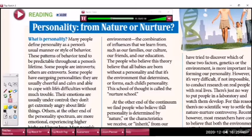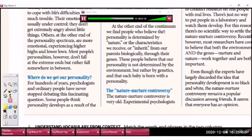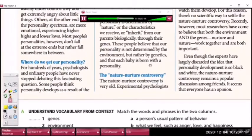At the other end of the continuum, we find people who believe that personality is determined by nature, or the characteristics we receive or inherit from our parents biologically through their genes. These people believe that our personality is not determined by the environment, but rather by genetics, and that each baby is born with a personality. The nature-nurture controversy. The nature-nurture controversy is very old.